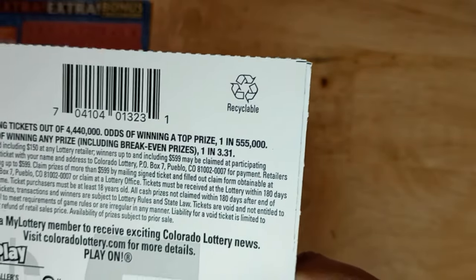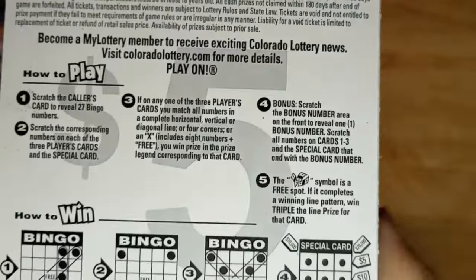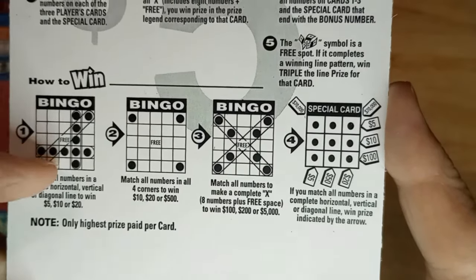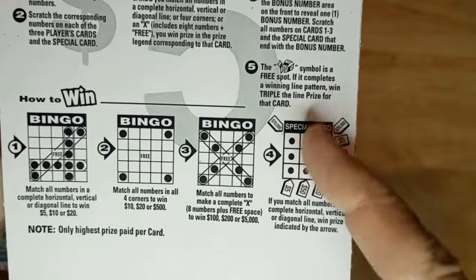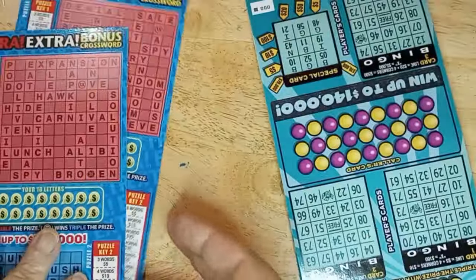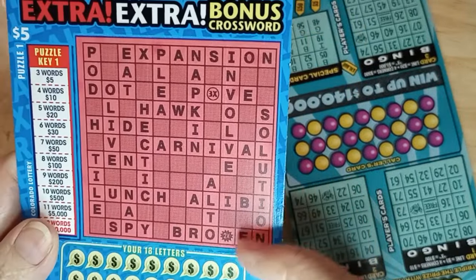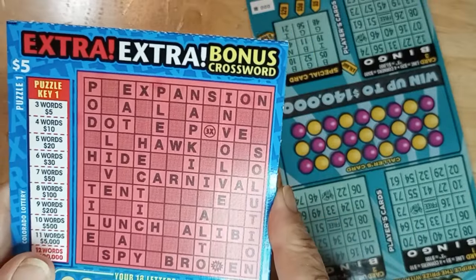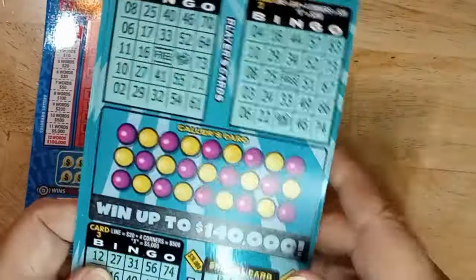You can stop it and read for yourself. This is the way the bingos are played. We can get lines, four corners, the X, and the special card kind of plays like a tic-tac-toe. The extra extra bonus bingos, you know how that plays. We've got a two times and a three times on the card. We get a word that goes through those and we win. So I'm going to get set up and we'll start.